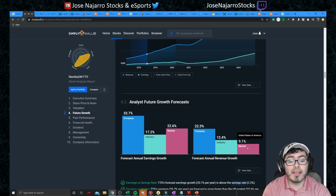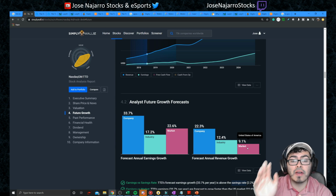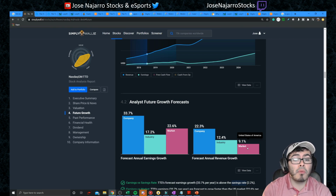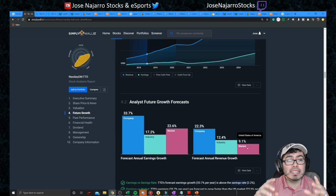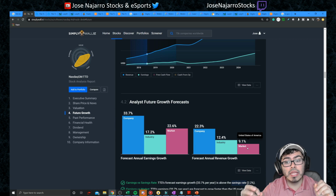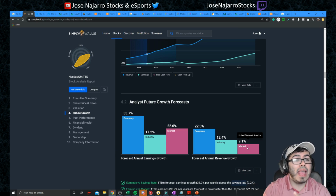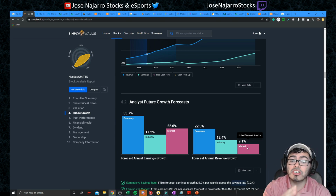All right, next let's take a look at forecasted annual earnings growth. Remember, this is the annual growth for the next 3 to 5 years. So the company is expected to grow 33.7%. The overall industry is expected to grow 17.2%, and the market is expected to grow 22.6%. So we can see Trade Desk is expected to beat the market and the industry in both annual earnings growth and annual revenue growth for the next 3 to 5 years, and by a long shot in both of them.